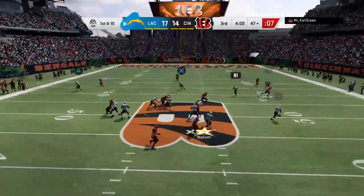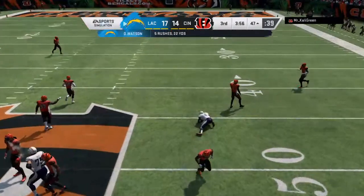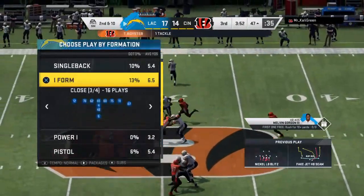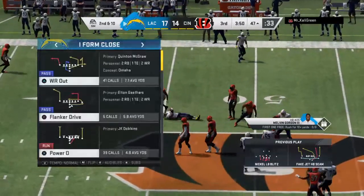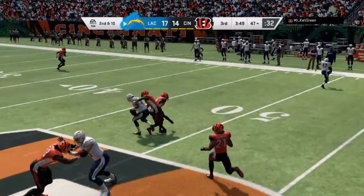To throw is Watson. They'll roll him out right. He'll run it. It won't be a sack, but it's no gain, and it brings up 2nd down. And while he did a good job of sliding around in the pocket, there was nowhere to go with the football, so he had to take off and try and run. He just got back to the line of scrimmage, no gain.